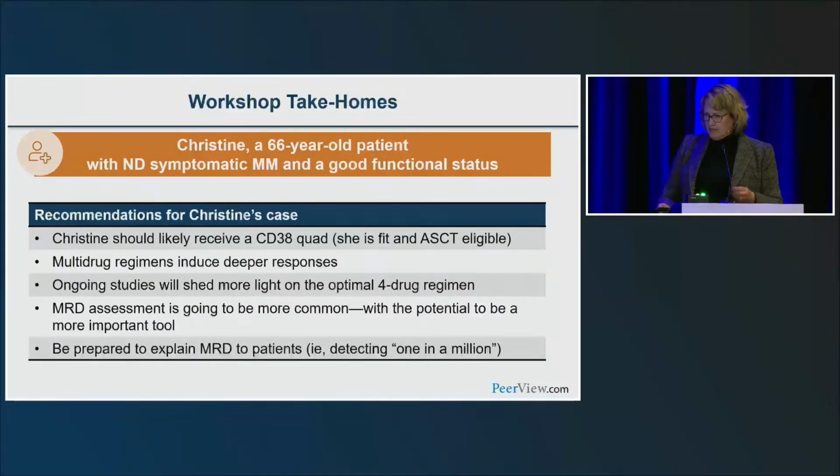So we would recommend that, yes, Christine get a CD38. She is fit, so she is eligible for transplant. Multi-drug regimens induce deeper responses, right? So we have all of our regular testing, and then MRD takes us deeper. It looks at 1 in a million cells to see if we can detect myeloma. And what we found was when we throw these antibodies up front, we can drive that response deeper.